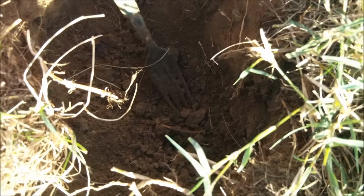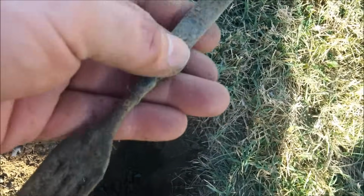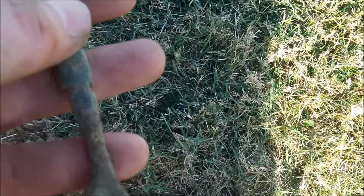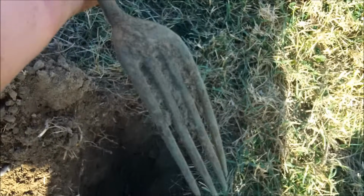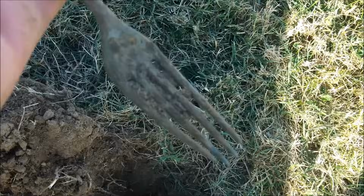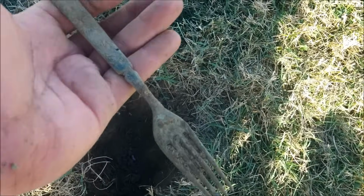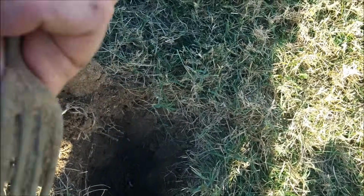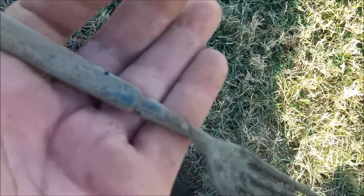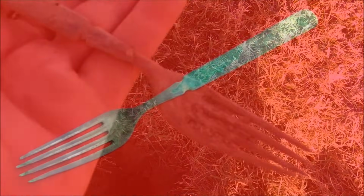So, wow. I'll tell you what. You don't find too many forks, and that certainly looked like an old one. Pretty cool. Wow. There must have been some kind of early house that stood here. That is really cool. Well, that was worth the effort, and I can't believe I didn't hit it. And I didn't break it, so very cool looking fork. Definitely like that.